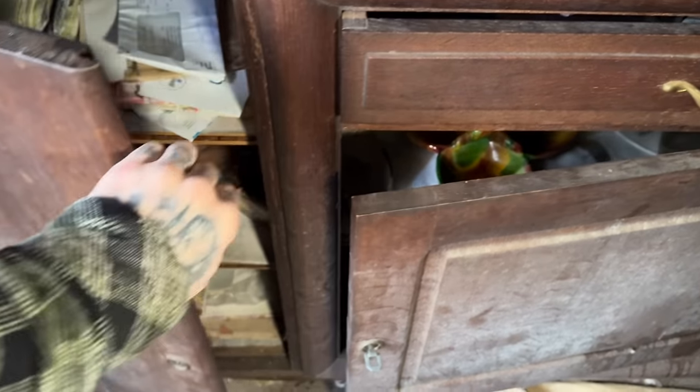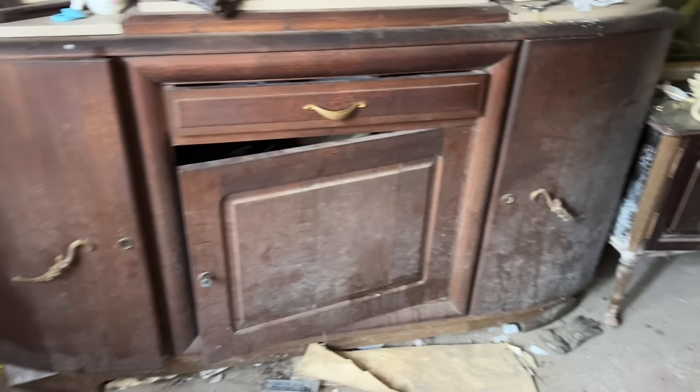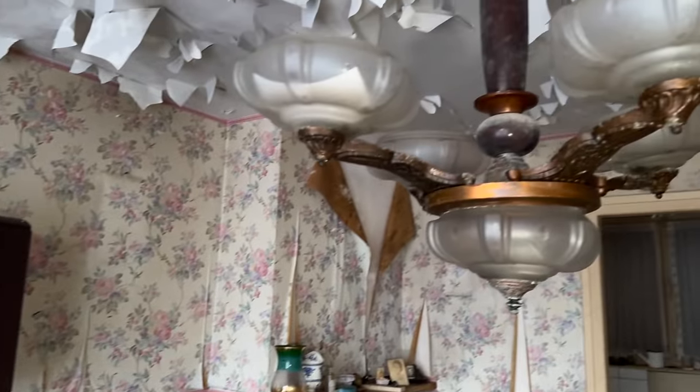Every cupboard. Oh, that's stiff. Oh, there we go. Look at it. The amount of stuff that's been left here is unreal. That is actually really nice furniture again. Look at it. Must be worth a fortune. And I really like the lampshade in here. That is beautiful.